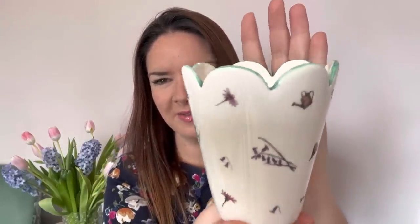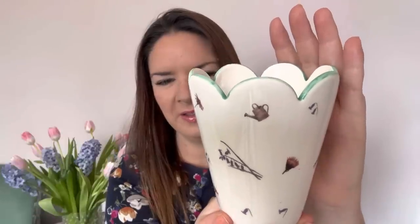And I've got some little, not bluebells, what are they called? Is it muscari or something? You know, the little blue flowers. Not these ones, but just like mini ones. They're really pretty, but I've got some little pots of them, so I'll put one in here. It's so cute, and it doesn't have a make. So I don't know if it's an older thing, but I just love the top. I think it's really pretty.